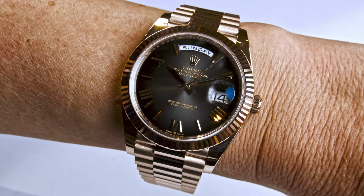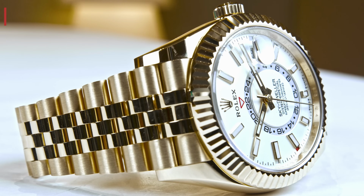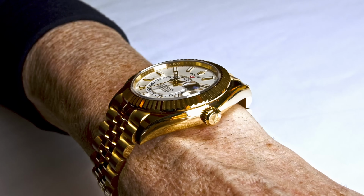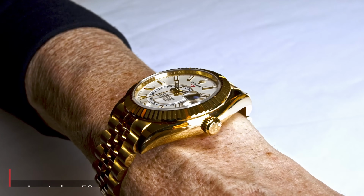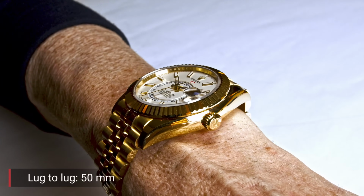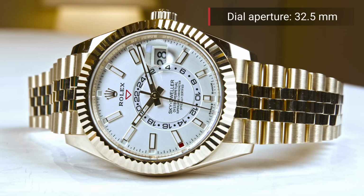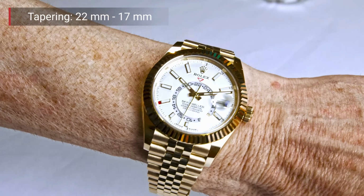On your screen now, the Rolex Oyster Perpetual Sky-Dweller in an 18 karat yellow gold case with an intense white dial and the Jubilee bracelet. The case has a diameter of 42 millimeter. The thickness is approximately 14 millimeter. The lug-to-lug distance is 50, and the so-called dial aperture is 32.5 millimeter. The bracelet tapers down from 22 to 17 millimeter.